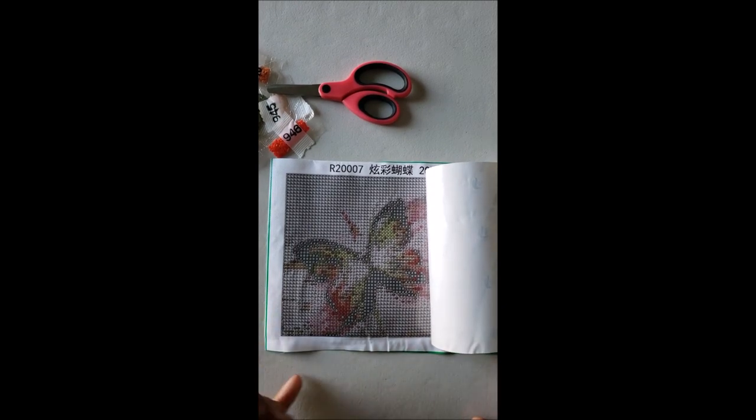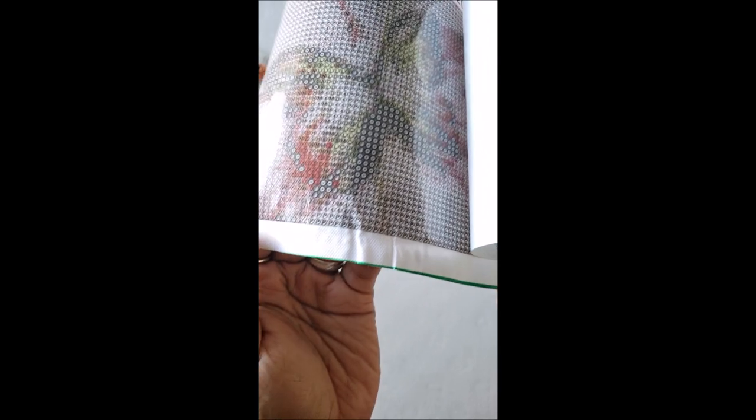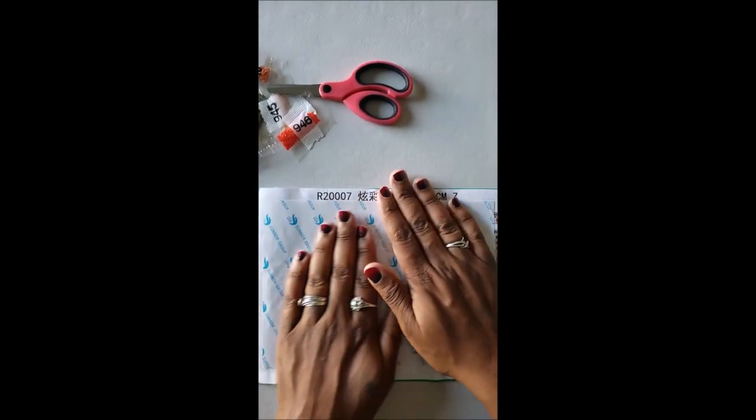But as you can see, there's no bubbles, rivets, or anything in the canvas. There's a little something at the bottom here. Not that wrinkle right there, I'm not worried about that. I'm worried about that, where it looks like there was a cut in the canvas. You see it right there? All right. So we're going to lay that back down so it lays nice and flat.